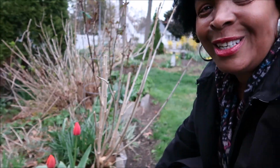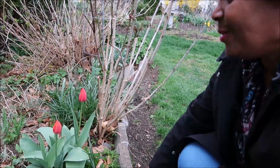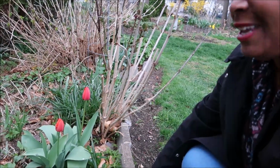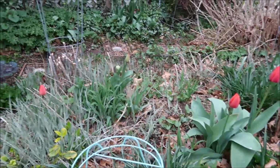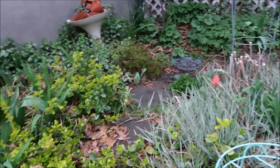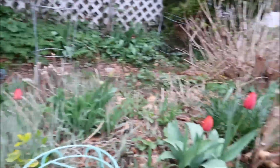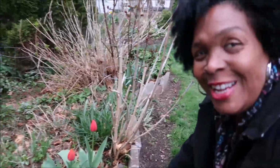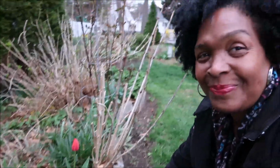These are the Darwin tulips that I put in my garden a long time ago, and they come back. They are reliable. They show up in this garden space, and I can see them. I love red tulips. I think they're beautiful.